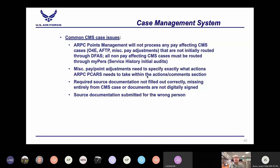By doing this, it can avoid any unnecessary delays, because what happens is when we receive CMS cases at our level that weren't originally referred to DFAS, we have to refer them back to the point of origin, and that really does cause unnecessary delays on getting the members' records updated correctly in a timely manner. And so we ask that you please route all pay-affecting CMS cases to DFAS originally.